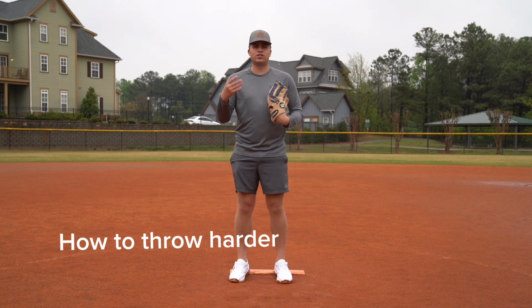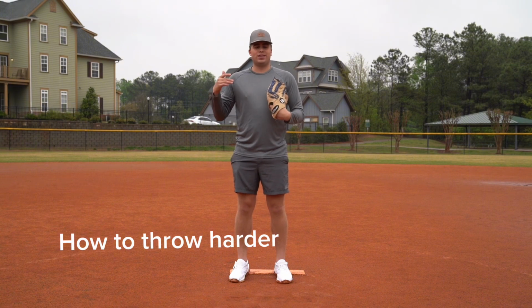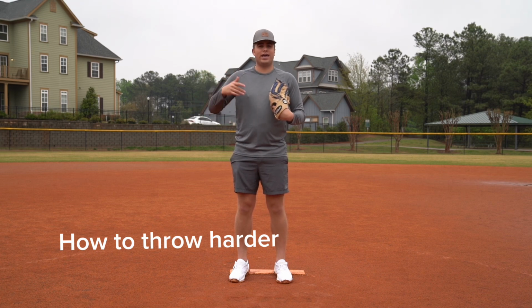Number 4 is another recovery method, which is definitely running right after you have a start or a bullpen, running at least a mile or two, or even just doing some sprints after a bullpen. You can do this right after the bullpen, or you can do this the day after, whatever works better for you.